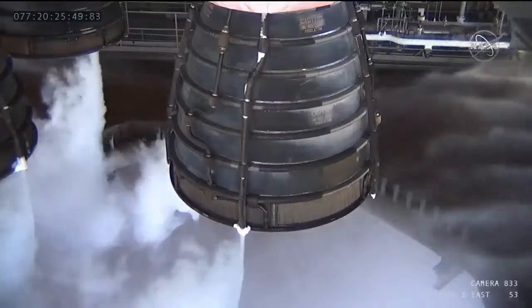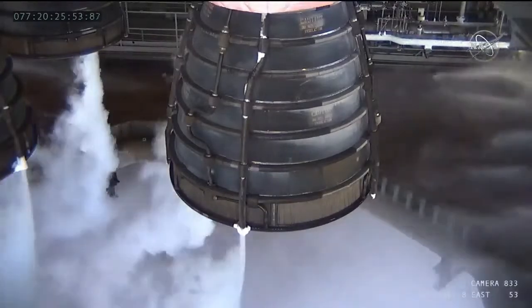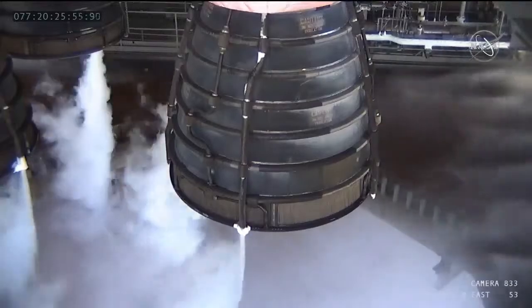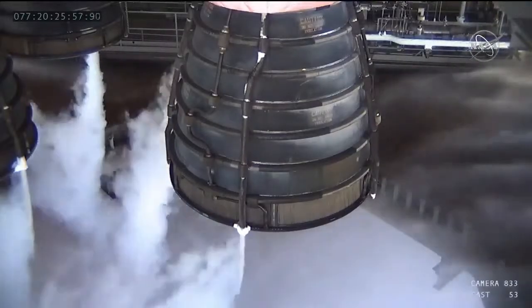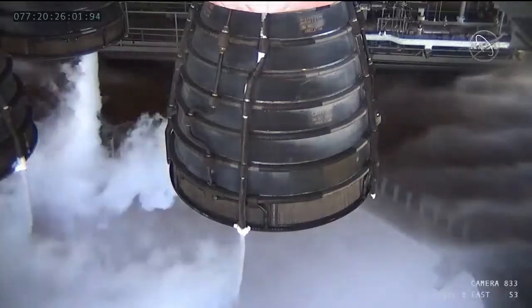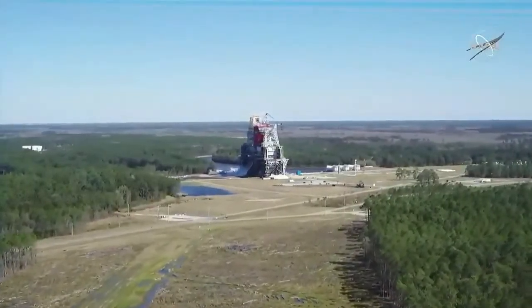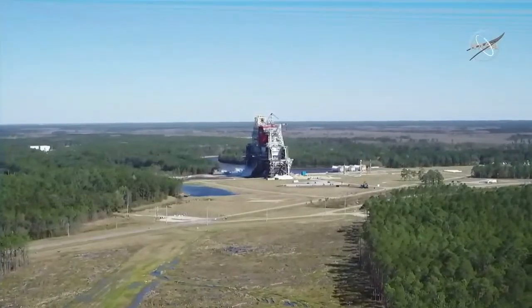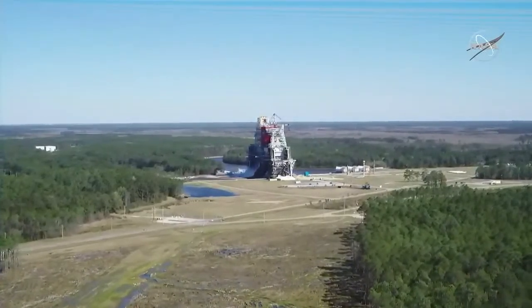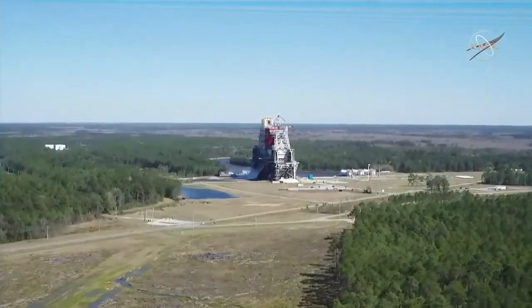But as they basically get through that part of it, we'll hear the engines come up to 109% thrust level, and then we'll go into the first pull at the gimbal profile. So I think what we should do at this point is switch over, if we can, to pick that part of it up. All right, let's listen in to the pull.